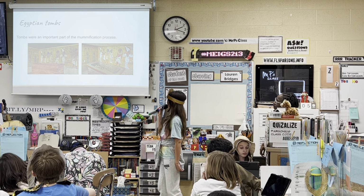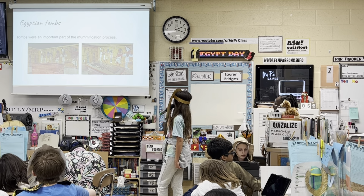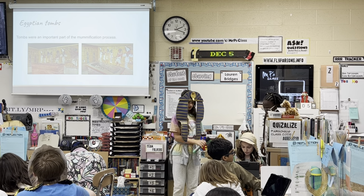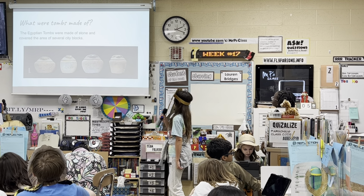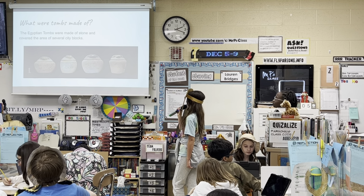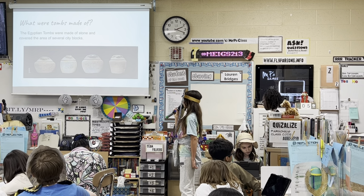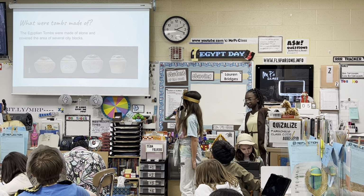Egyptian tombs. Tombs were an important part of the mummification process. What were tombs made of? The Egyptian tombs were made of stone and covered the area of several city blocks.